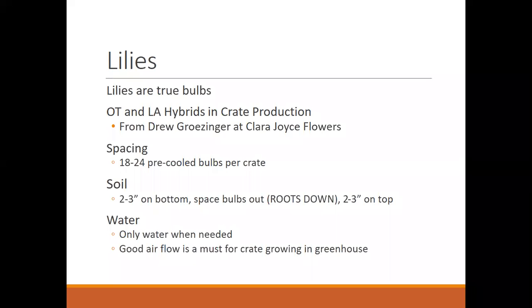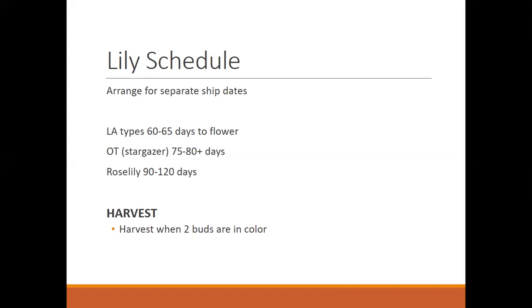With his crates, and I'll show you a picture next of the crates, he's got about 2 to 3 inches of potting mix on the bottom. He's spacing the bulbs out with the roots down, and then an extra 2 to 3 inches of potting mix on the top. You're going to water only when needed. So obviously you're going to water at first to get some roots going, and then as needed after that. And especially in a hoop house or greenhouse, airflow is going to be essential. So definitely having fans and air movement going is going to be very important.